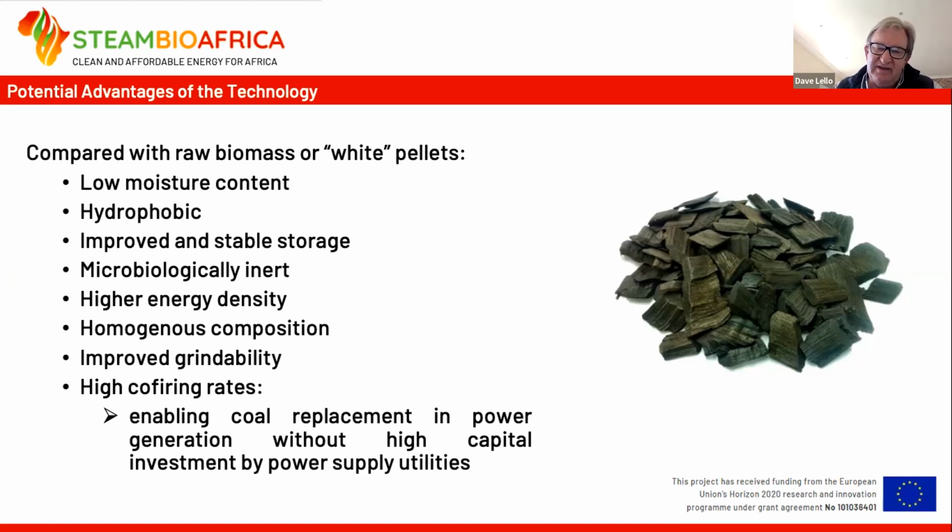We believe that there's a large market both in Namibia and in the Western Cape to use locally available biomass that has very low value, and to add value to it, and then to replace coal in a co-firing environment or in a completely torrefied wood environment for a number of industrial processes where they can reduce their carbon footprint significantly.